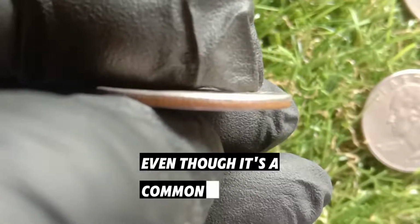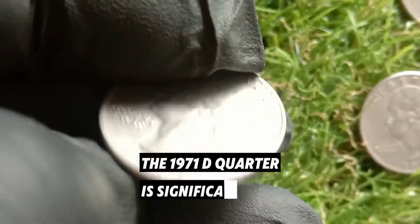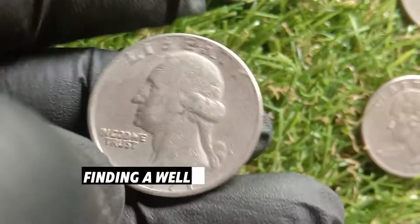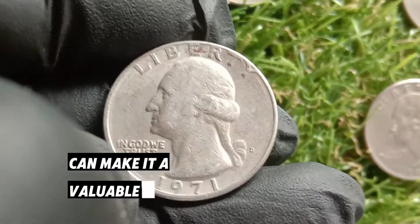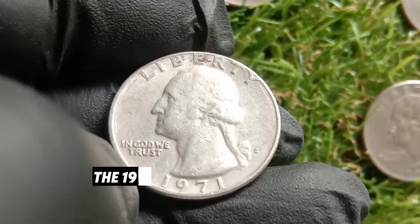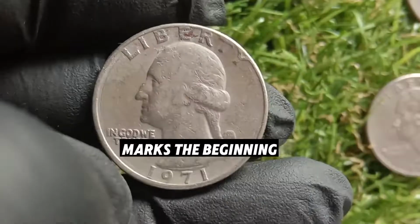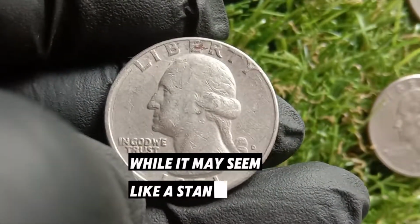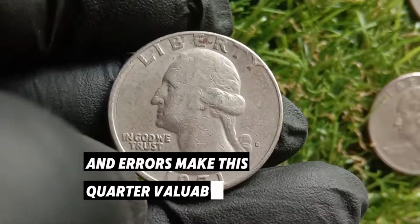Even though it's a common issue, the 1971D quarter is significant as part of the early clad coinage era. Finding a well-preserved example, especially one with errors, can make it a valuable addition to any collection. The 1971 D Washington quarter dollar marks the beginning of a new decade for U.S. coinage. While it may seem like a standard issue, some rare variations and errors make this quarter valuable to collectors.